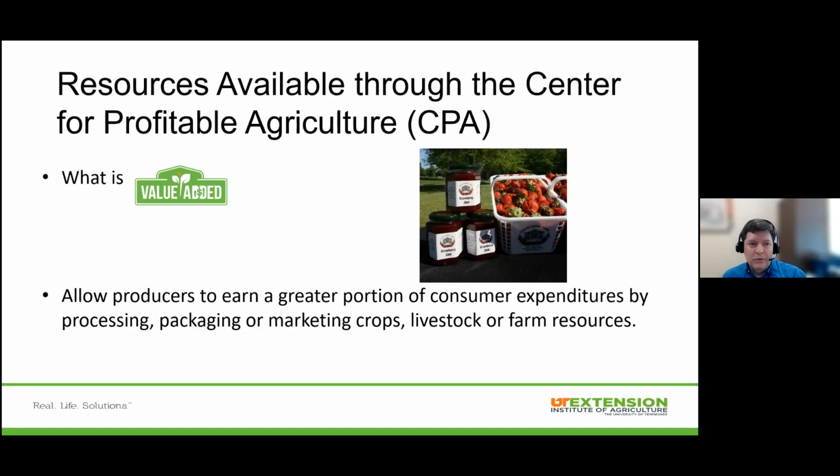We also work closely with the Tennessee Department of Agriculture, especially in food products and the food regulations, so that we guide folks through the right regulations, and we're getting the product in the right form and going through the right things that we need to, so that those products can hit the market.